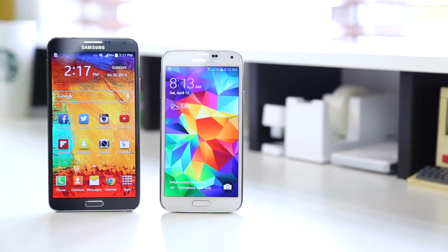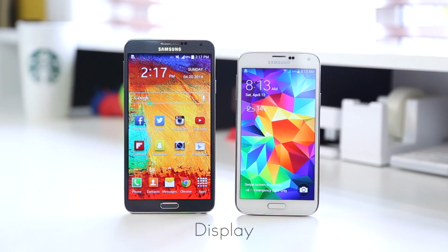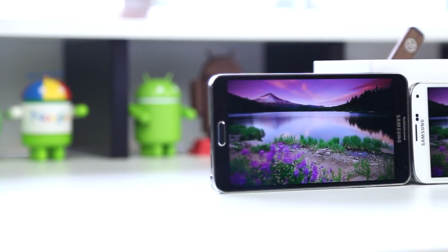When it comes to the display, I'm sure the first thing you will notice is that there is quite a big difference in terms of the size. On the Samsung Galaxy S5, you've got a 5.1-inch 1920 by 1080 resolution 432 ppi display, and on the Note 3 you have a 5.7-inch 1920 by 1080 resolution 386 ppi display, and both of these are Super AMOLED, so you're going to get some really rich and deep colors, giving you a nice vibrance throughout.